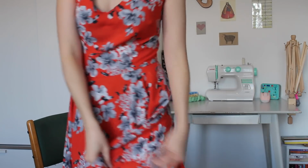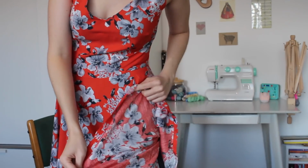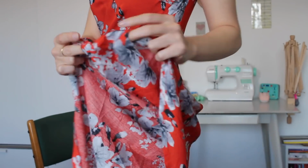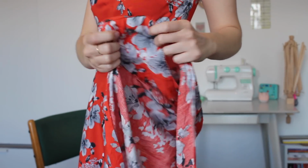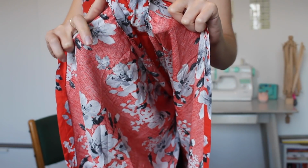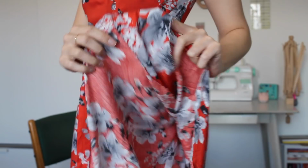And that was a whole ordeal, mainly because I have realized Sew Over It patterns are way too big for me. The sizing is just off, in my personal opinion. I had to take this baby in so much. I might be able to show you on the bottom back hem, because I never cut this off. Look at how much I had to take it in. That's a lot.